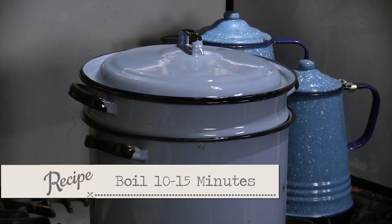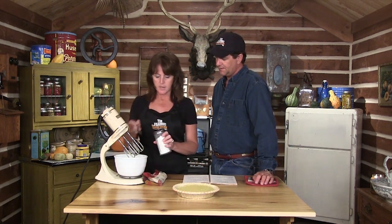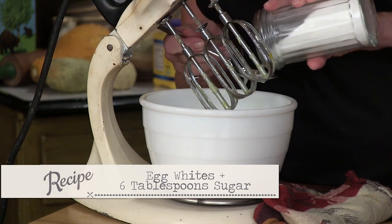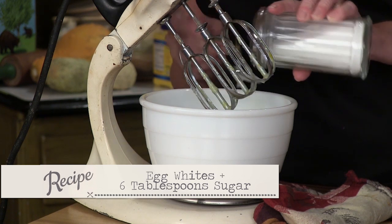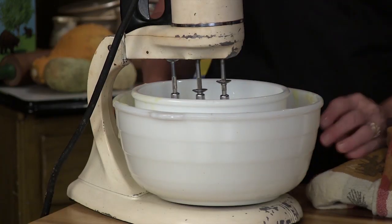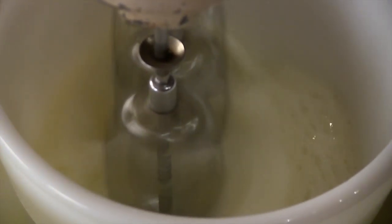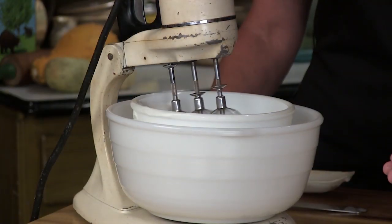All right, let's talk about meringue. We've turned the burner off. I think it's ready. We'll deal with it in a minute. But first, the only thing missing is the wonderful white meringue on the top. And what I have in here is just the 3 egg whites. Okay. And some people do it different. Some put vanilla, but she just used 6 tablespoons of sugar. Okay. And we're just gonna mix that up till it gets nice and fluffy for us. I'm going full power. Round and round it goes.